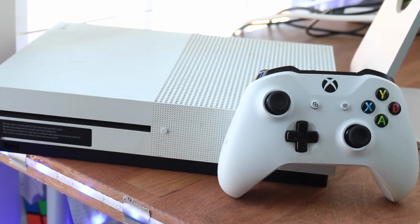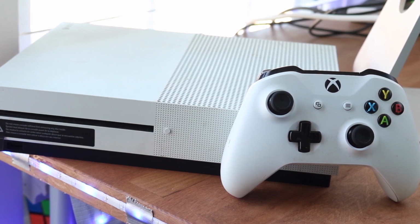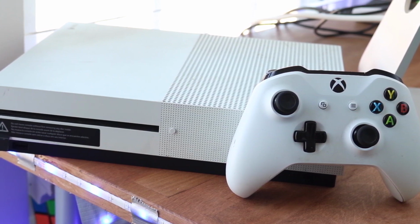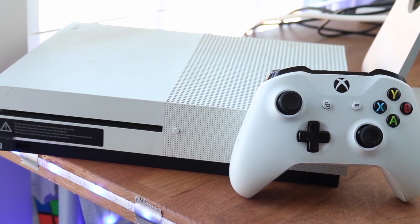Now a lot of this will always depend on your network speeds, so make sure you're pretty close to your router. If your router is super far, then it may take longer than if you were super close to it. Also, if you have really bad internet, your speeds are probably going to be slow no matter what, even if you do some of the things I'm going to tell you.